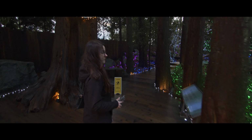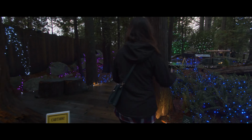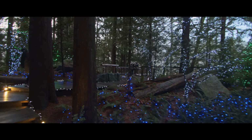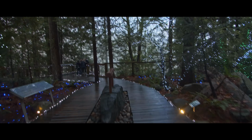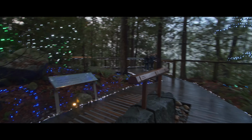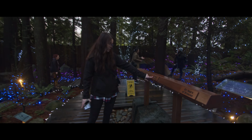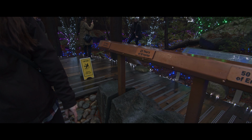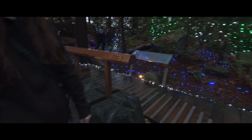Oh, they use Christmas lights. It's so pretty. For 15 years of immersion, 25 years of immersion, 50 years. Oh my god, let's go. Oh yeah, they used to have water coming out of that.